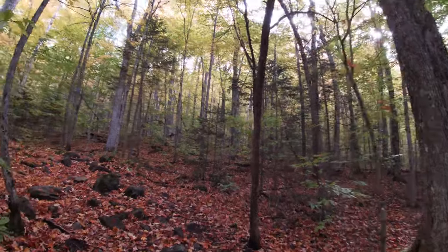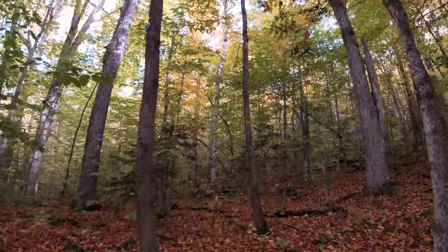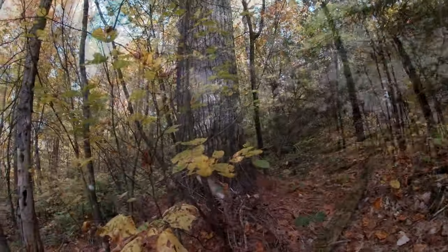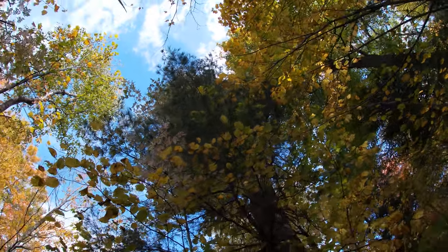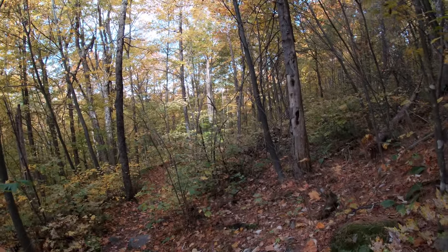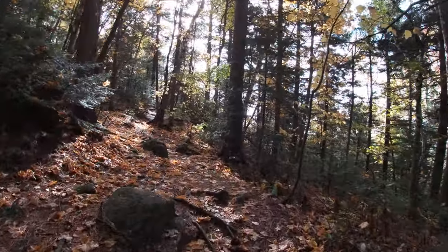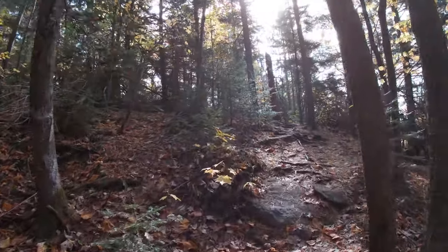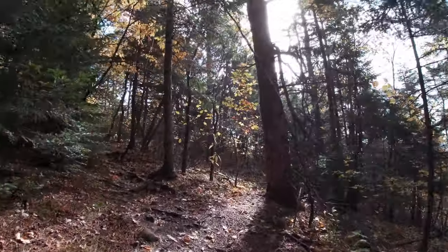You know, the leaves falling like rain. But you get just the littlest breeze and get a lot of leaves falling now. Beautiful trail here. Getting close to the top. I'm 2.2 miles in now. Almost an hour.